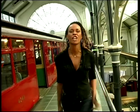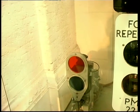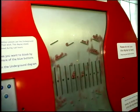Help, help, help, oh my God. Got no imagination. I'm gonna go and have some fun. Nice. Oh no, somebody help me, what's that? Oh, train coming!